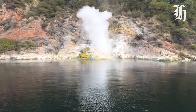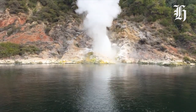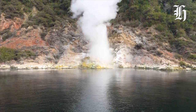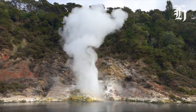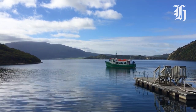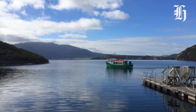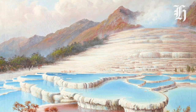Several geysers only play on the lake itself, on the lake edge of Lake Rotomahana. I think just everywhere you go, there's sort of steaming cliffs and heat and drama. Lake Rotomahana means warm lake. That's where the pink and the white terraces were originally located. That's what tourists originally came to New Zealand for in the 1800s.